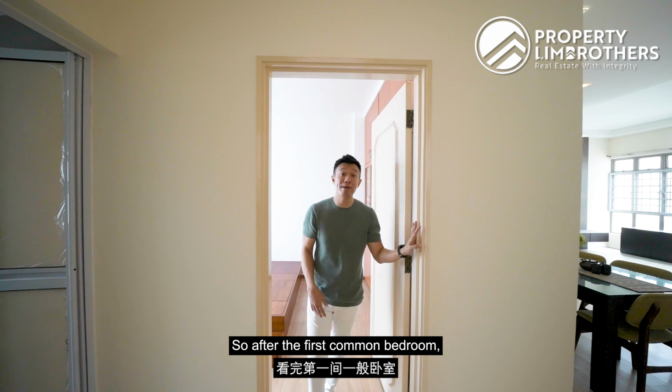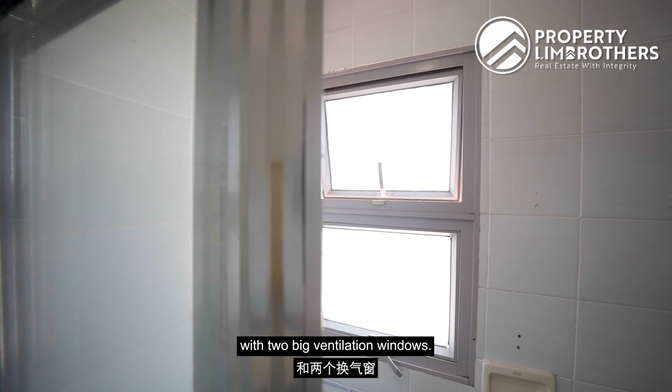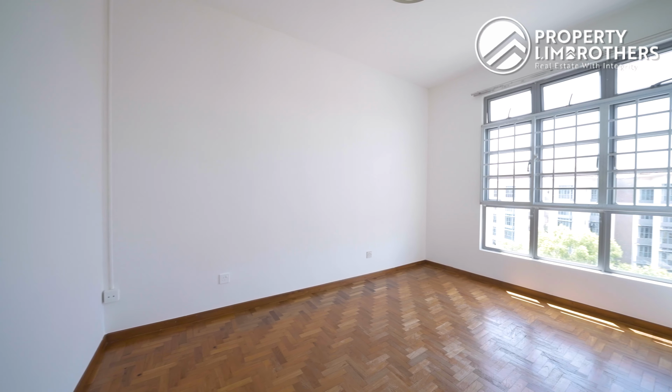So after the first common bedroom, let's check out the common bathroom. The WC, basin and mirror have already been installed, with 2 big ventilation windows. The shower area is also nicely tucked at one corner.